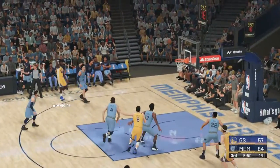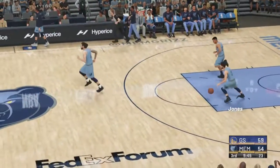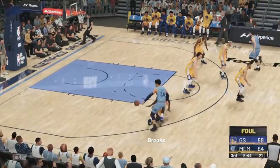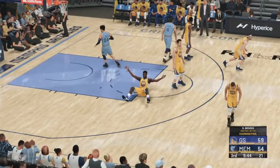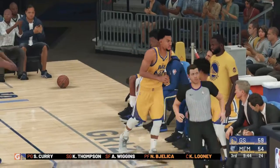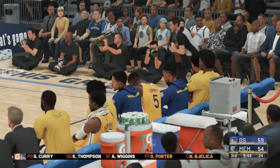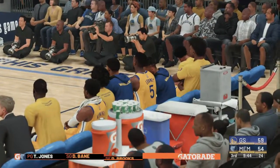Here's Wiggins. And he wills that one in, sinking it right through the back of the iron. Wiggins got 9. This demonstrates assertiveness. You know Wiggins is feeling it when he's rising and firing like this. And this kind of selflessness is great to see. Textbook positioning to draw the charge. Porter Jr., he's checked in for Looney.